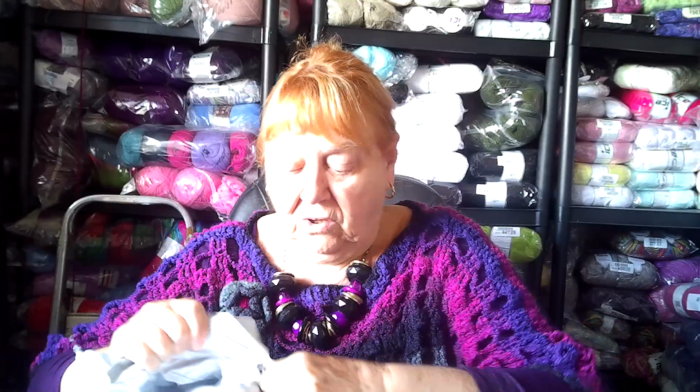I decided to get some more of the ice cotton while it was still on offer. I've almost finished the blue top, by the way. I just need to stitch up the sides and do the single crocheting all around the edges. Right, so here we are. Oh, that's pretty.